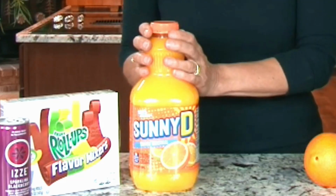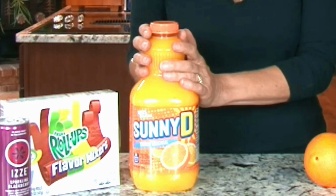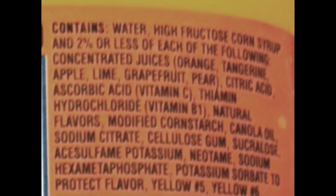But it did lead me to pick up a bottle of this Sunny D when I was at the grocery store so I could point out the ingredients for you. If we read the label, we see that the first ingredient is water, the second is high fructose corn syrup, followed by juice concentrates. There is nothing nutritious in here, and it is simply sugar water, yet it is marketed as a sensible drink for kids.